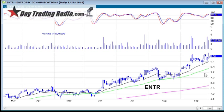ENTR stock we took off this week on Monday, and basically bought before this gap up. We held into the consolidation, expected that breakout, took the breakout, and just took profits, and it still looks very strong. This was an old watch list, so good to be moving on from that.